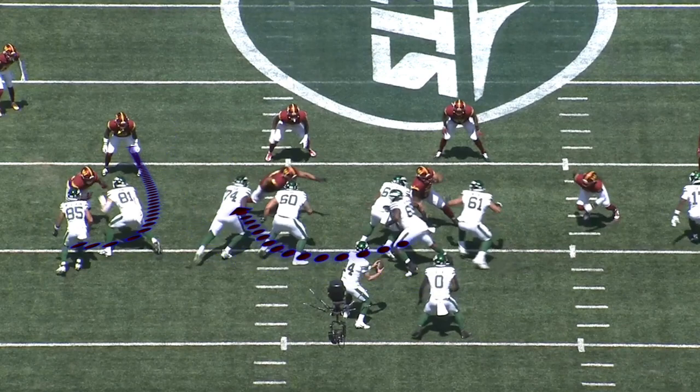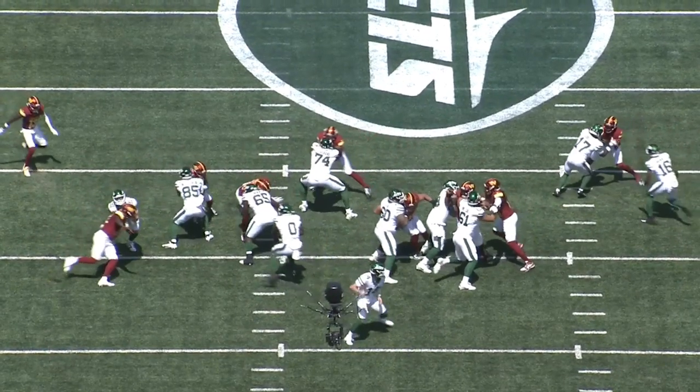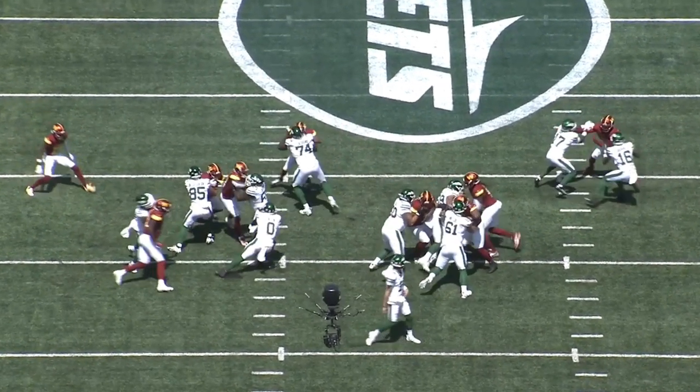Seen the Rams do this a lot with Puka Nacua and also with what's their big receiver? Cooper Kupp. And the Commanders do a good job of fitting these guys up. But look at Braylon. Now he slips a little bit.